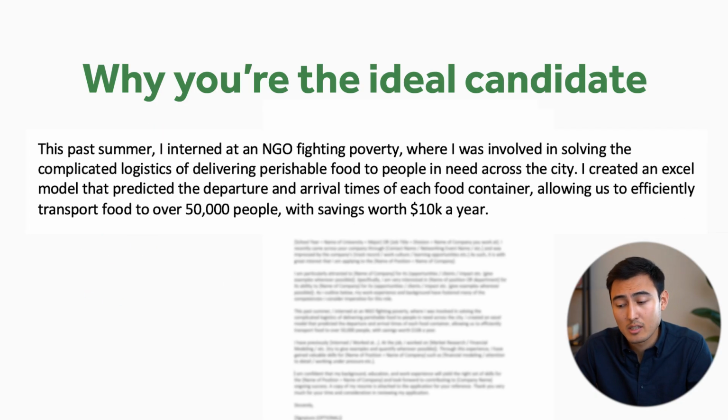For example, this could be, this past summer I interned at an NGO fighting poverty, where I was involved in solving the complicated logistics of delivering perishable food to people in need across the city. I created an Excel model that predicted the departure and arrival times of food containers, allowing us to efficiently transport food to over 50,000 people, with savings worth around $10,000 a year.